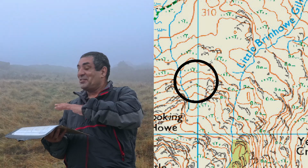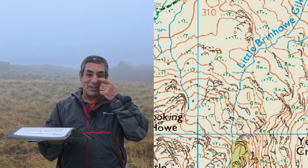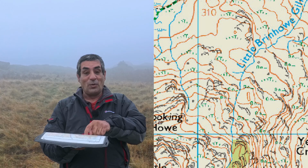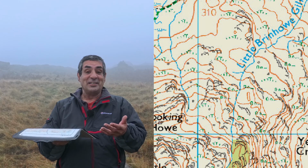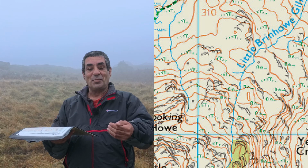So even in these types of conditions, normally it's very simple. You just take a resection, you take a bearing in that direction, a bearing in that direction, draw them on your map, and where the lines cross, that's where you are. But in poor conditions, or at night, you can't do that. So you have to revert back to the really simple things.